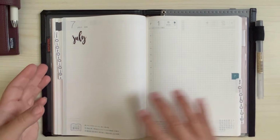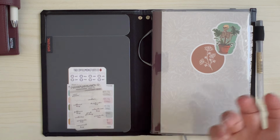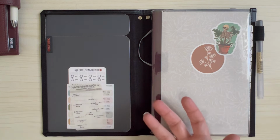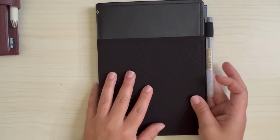And even before I decided to use the Hobonichi Cousin as an everyday carry, I was already looking at possibly setting up an A5 for next year. Anyways, I don't know why, but I feel like I missed the bigger planner.